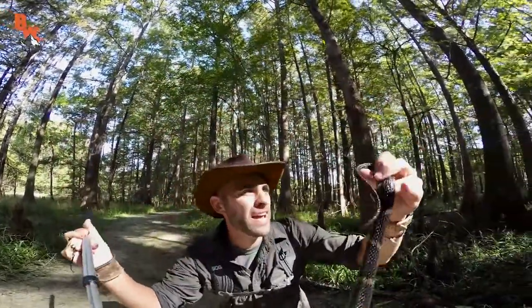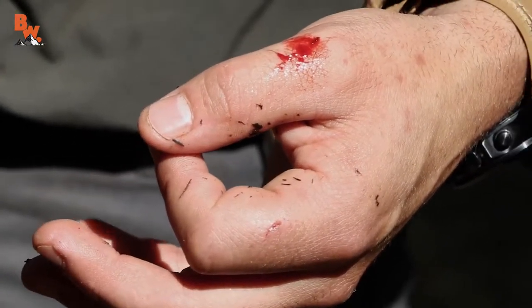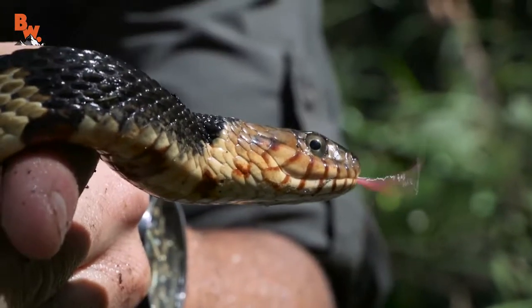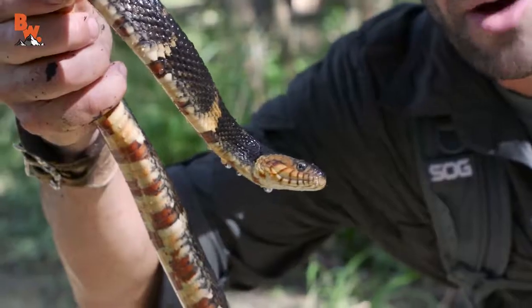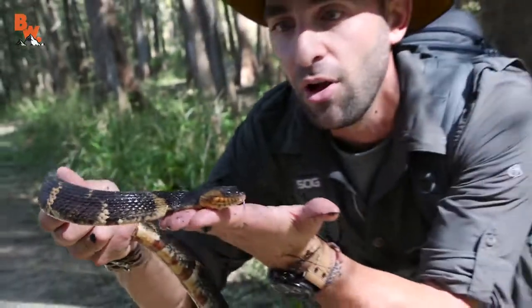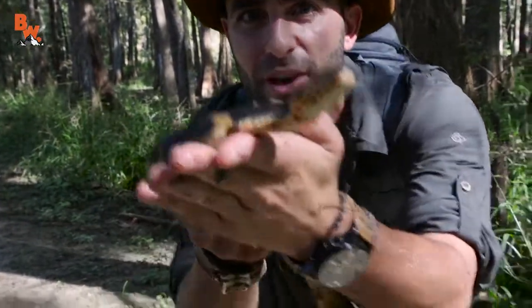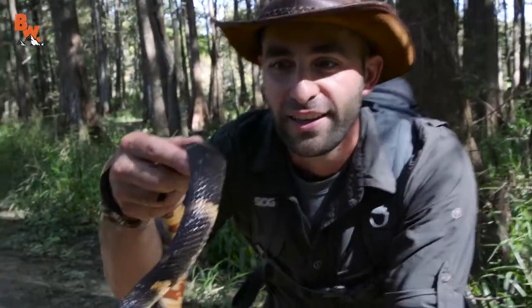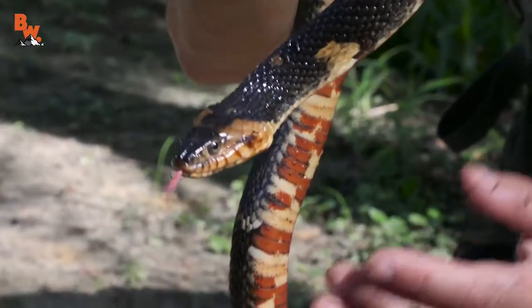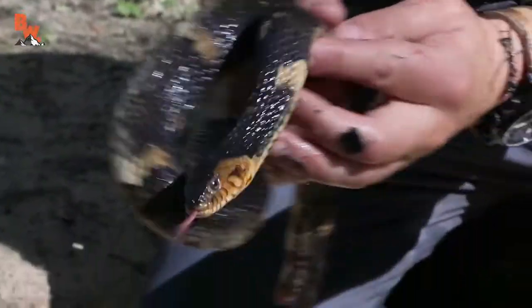Woo! Awesome, man, definitely got my thumb. A bite from this one, and I'm gonna be just fine. But the other snake we're looking for, the water moccasin, if that had tagged my thumb, we wouldn't be getting shots. We'd be on our way to the hospital. Look at that. Maybe get a little closer to the camera there. Oh, he's bitey. Beautiful snake. Okay, cool. Well, let's keep searching for moccasins.